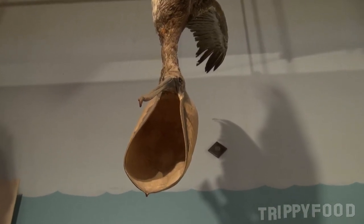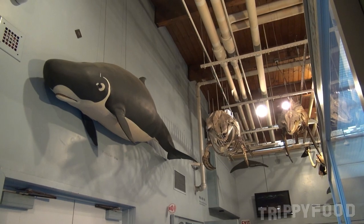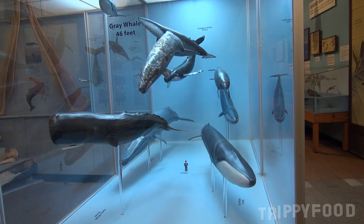You are now looking into the gaping maw of a pelican. And here are your whales, obviously not to scale.